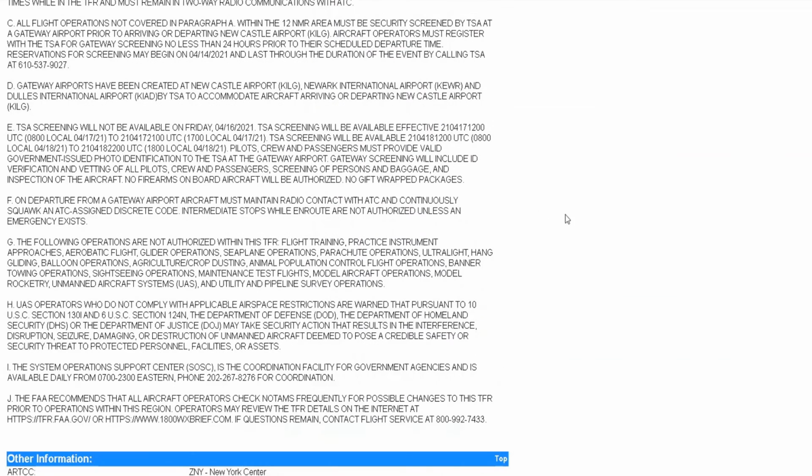But this next line is our biggest clue here. Military aircraft directly supporting the United States Secret Service and the Office of the President of the United States. That's a pretty big clue. And you can go down and read all of this other stuff here. You could pause it on screen and read all of it. It's very, very interesting, the stuff that is allowed and required, and squawking special codes. See, ATC assigned discrete code to come into the area. Very interesting to see how these TTPs work out.